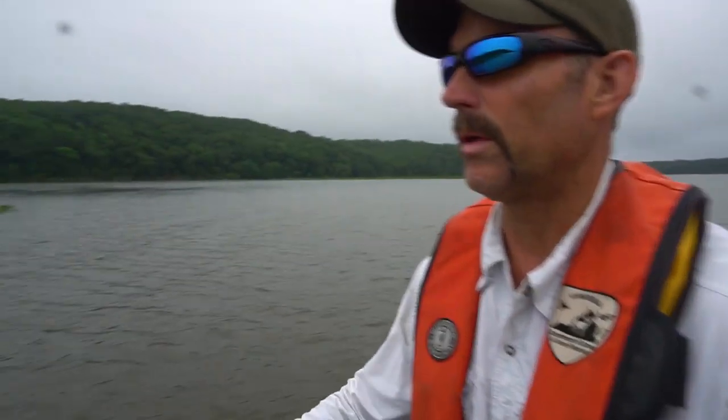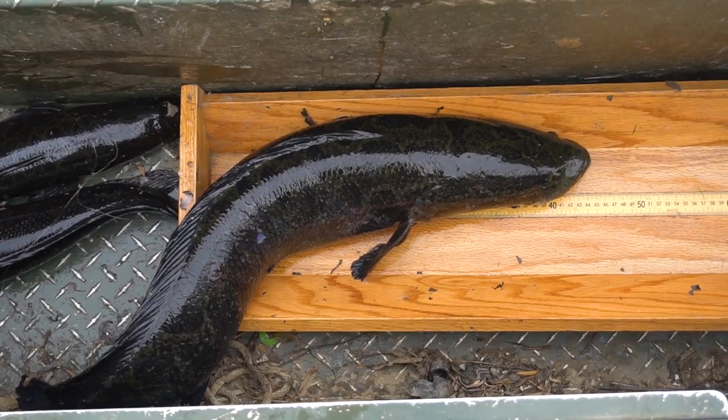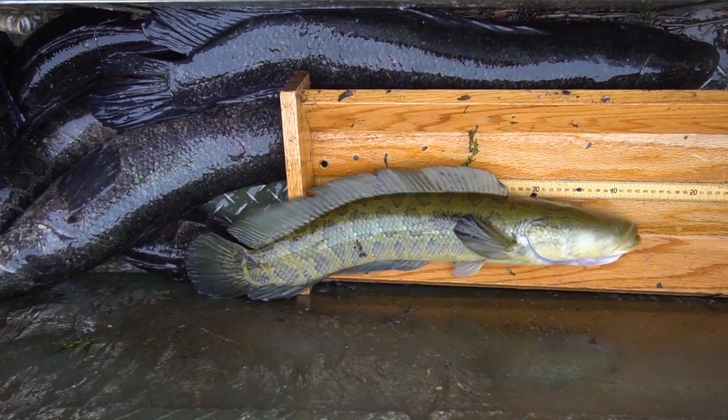In most of the fish world, the bigger fish are always females. But in the snakehead world, for whatever reason, almost all the bigger fish we've ever seen are males. We call them big uglies because they just get black and lose their pattern. The smaller ones sometimes have a really cool pattern. They get iridescent, with purple and different colors in there.